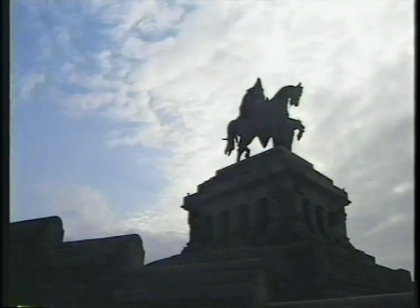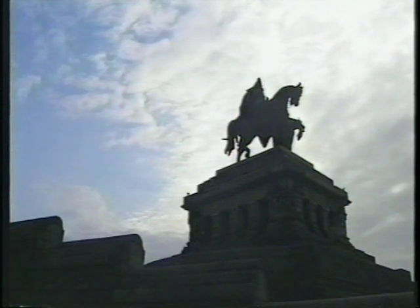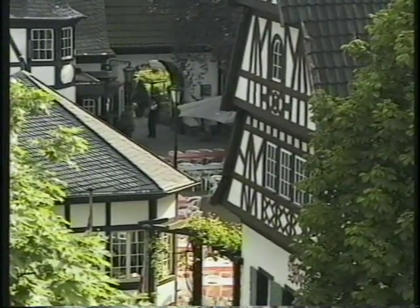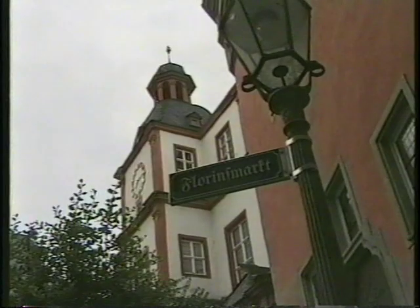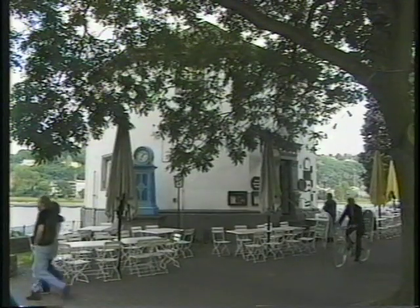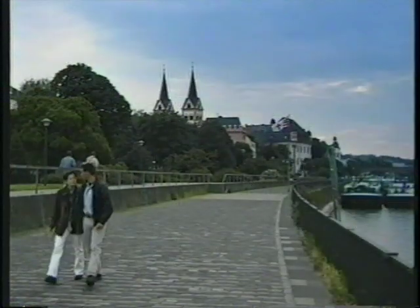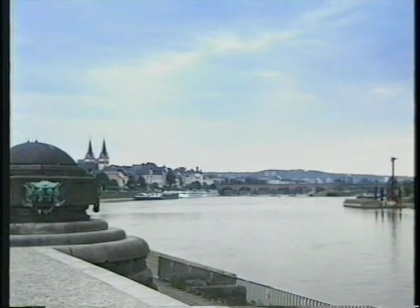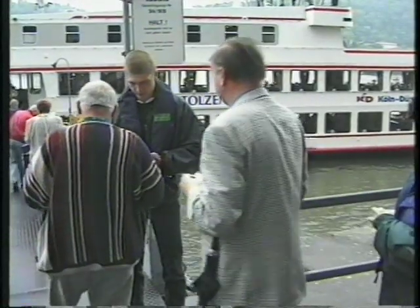A colossal monument to Kaiser Wilhelm I has stood here since 1897. This is a good place to wander along the Rhine, to begin to get even closer to it than the rail line can. You can use your train ticket on a boat. After all, the famous castles on the Rhine were meant to be seen from the water.